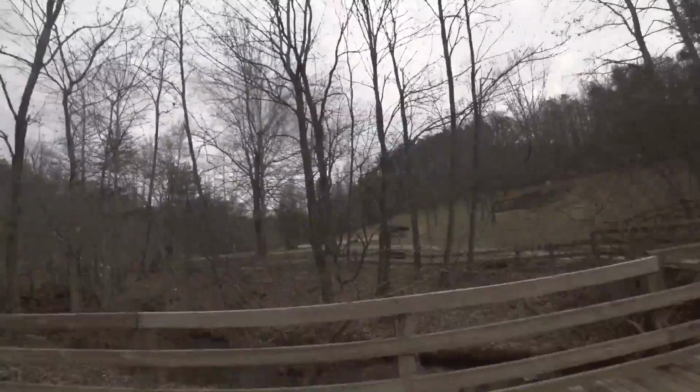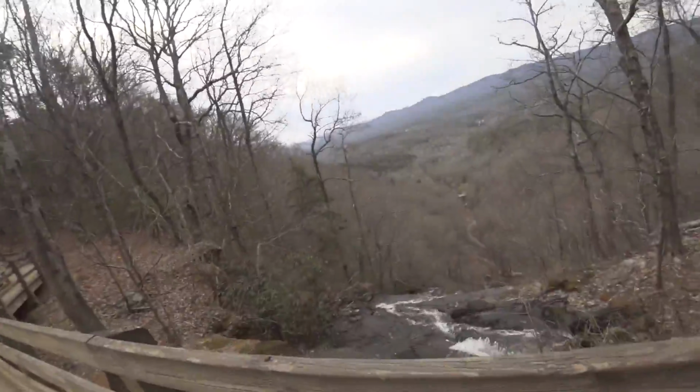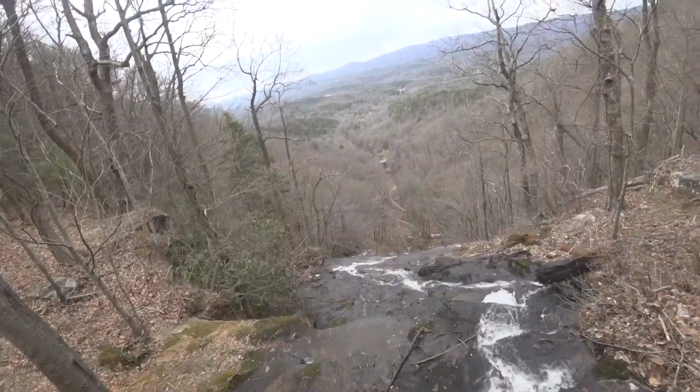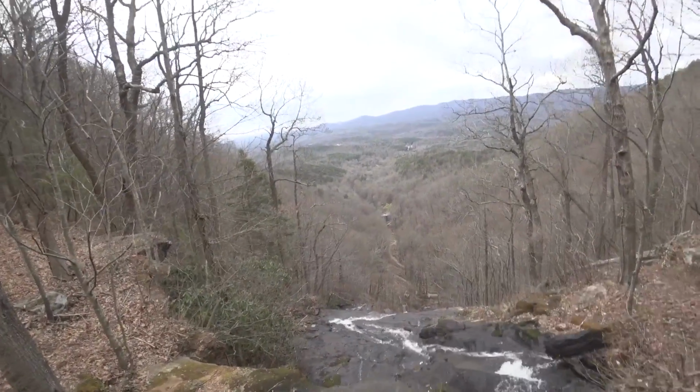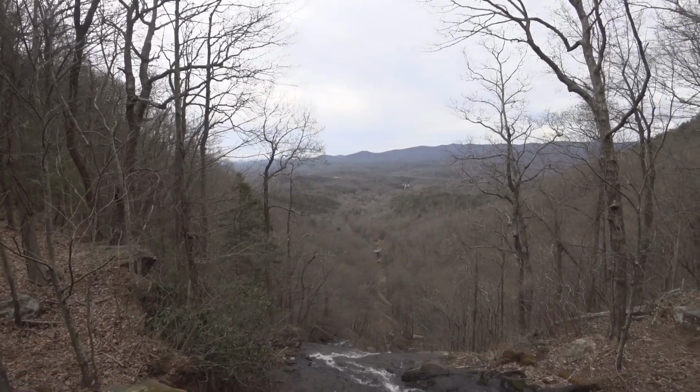Yeah, there's a parking lot here. Wish I'd known that. Anyway, so this is the top of the falls, all the way down there where I started, and all the way down that pool of water down there. This is the visitor center.